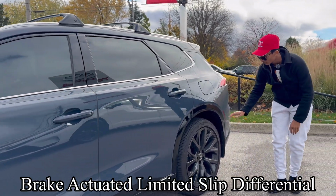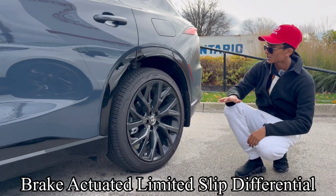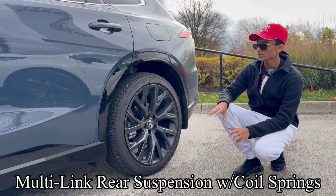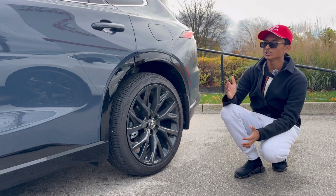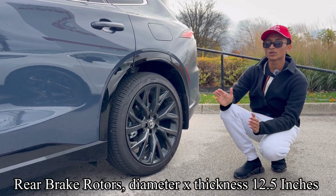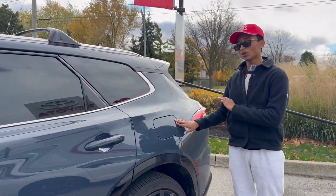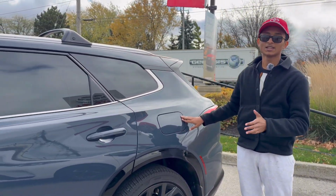If you come back, the rear wheels are the same as the front, but the brakes are smaller, with the multi-link suspension with coil springs. But overall, the car's entire suspension can be controlled from the car's computer system. Everything is good, but let's see if Toyota did the developed thing like they always do.